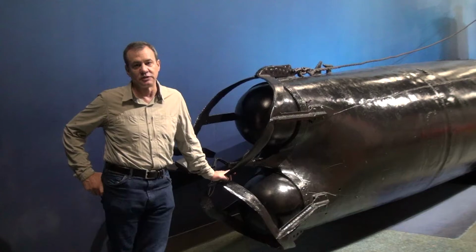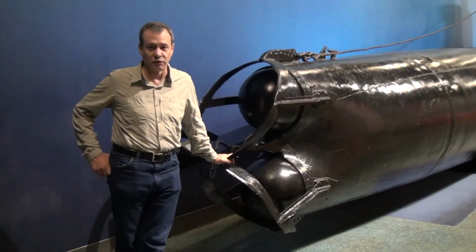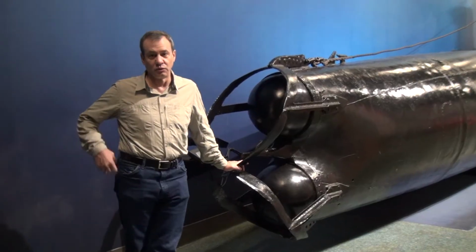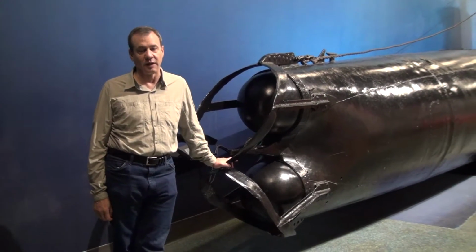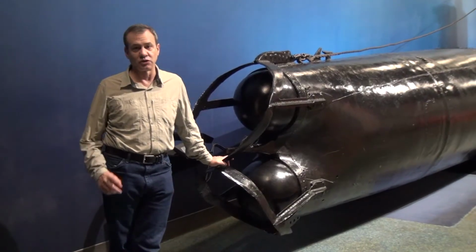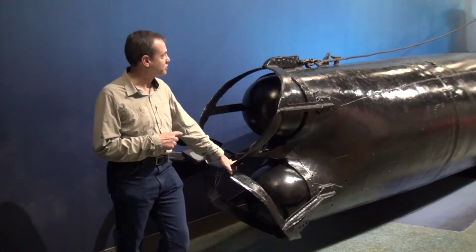And the second reason is that I-24 was the submarine that Mochitsura Hashimoto was aboard, who later, of course, was the submarine commander that sunk the Indianapolis. Hashimoto was the torpedo officer on the I-24 when they launched this Midget submarine.